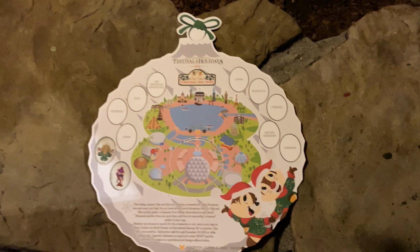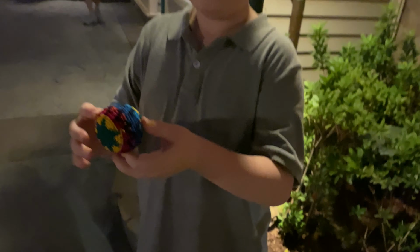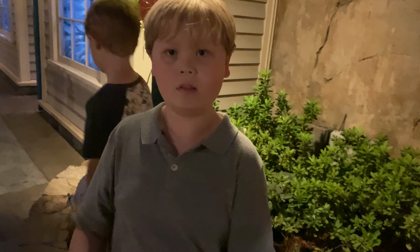And guess what I got? I got a hacky sack. I lost my last one like 3 years ago when I got this one from Mexico. Woo, very pretty. It's got stripes, green, and a skull. Cool, all right, let's go.